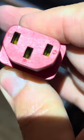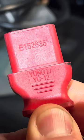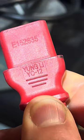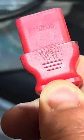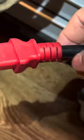Let's see if this side has any writing on it. Looks like Y-U-N-G. I don't know if that's an L-I or a U or an L. I don't know what that is right there. L-I or L-1. Then a YC-12. Up here is an E-15-2635, if I read that correctly. Now this plug gets hot right here, so I think it might be damaged in here. One day, I may cut this and add a new end to it if I can get the end, which I should be able to do.